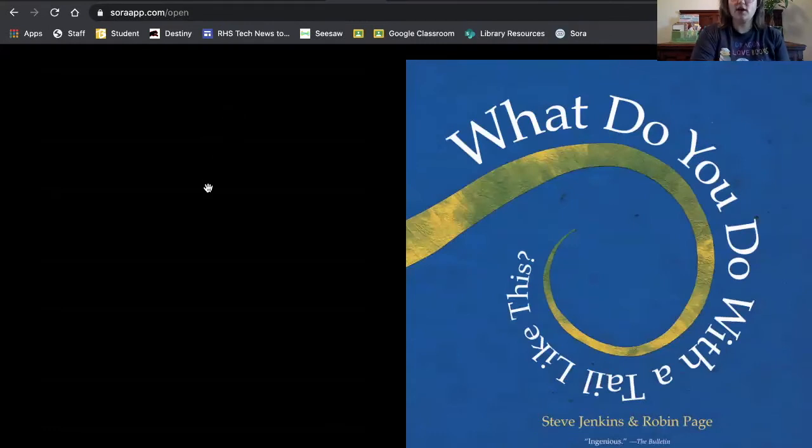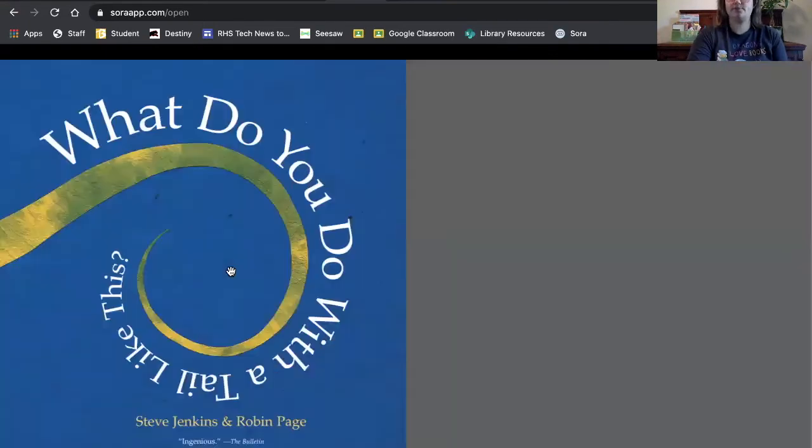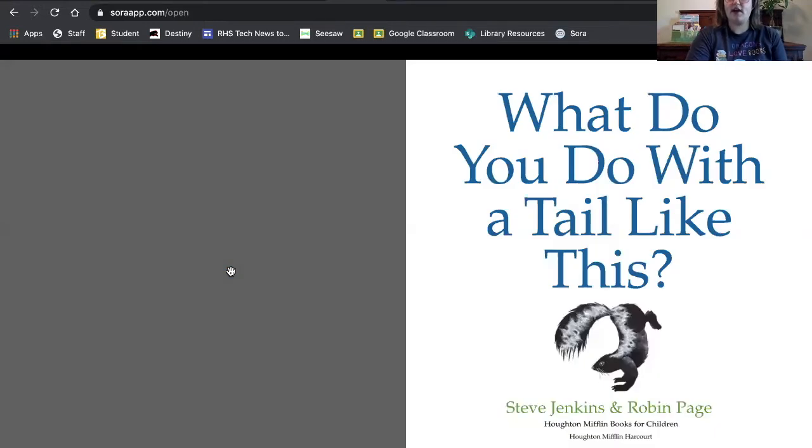All right. So again, this is called What Do You Do with a Tail Like This? And I'm reading this book from Sora, so once I return it, you can read it too. This book is written by Steve Jenkins and Robin Page. And this book is being read with permission from Houghton Mifflin Books for Children.